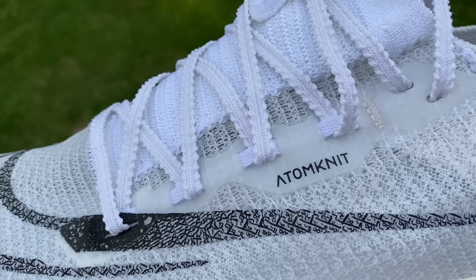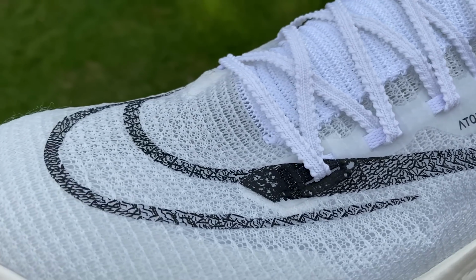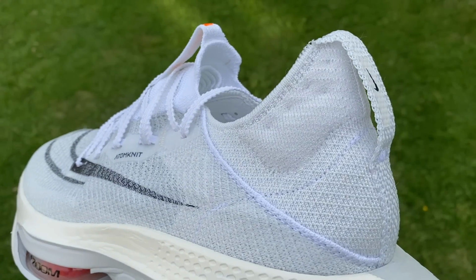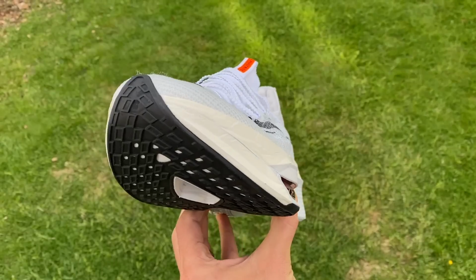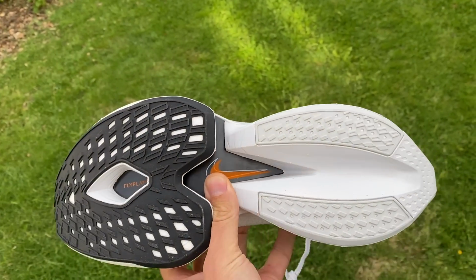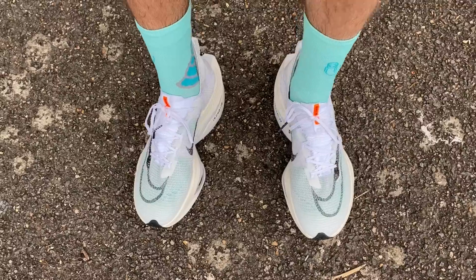On the Alphafly 2, they have a new version of Atom Knit. It's Atom Knit 2.0, which has a little bit more structure than the original Atom Knit, and it certainly feels a bit firmer, and there's a lot more support and structure around the heel in particular to try and avoid slippage and create a good fit around there. The toe box overlay has been redesigned on the second version of the shoe as well to create a less restrictive feel around there, and then you've got this booty design that you have to pull on with these two pull tabs, which can be a little bit tight and hard to get on, but once it's on, it feels very nice on the foot, I find.